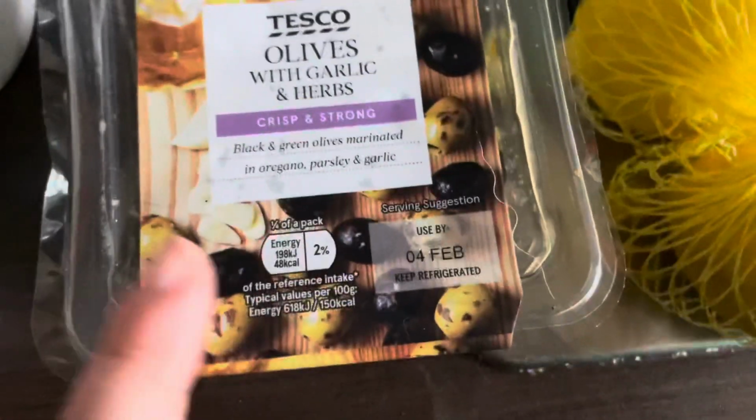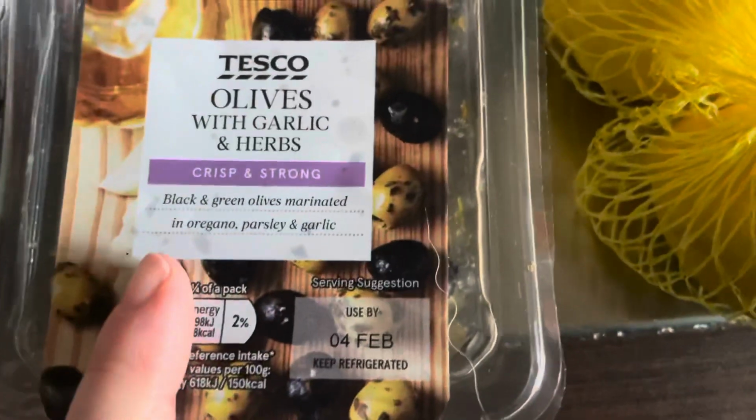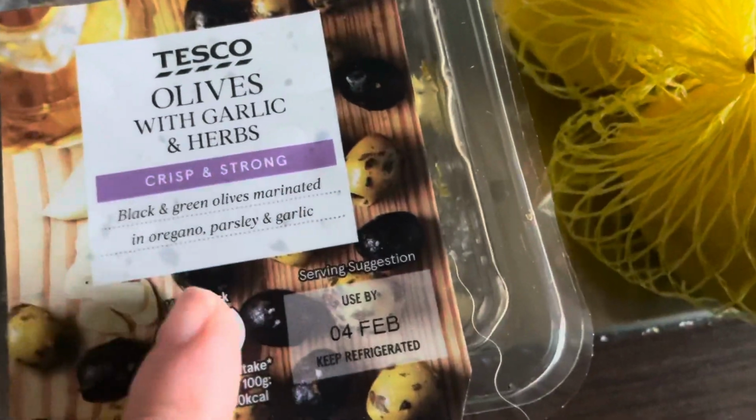We're on the final part. So this week I went with these olives. I've still got about three from last week. The ones that I got last week had whole cloves of garlic in each one. I actually enjoyed them, but I thought I'd try this week. It's a bit cheaper, and it's also got black olives in, which I think I actually prefer to green.